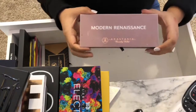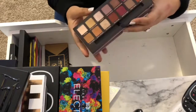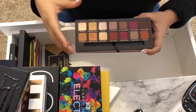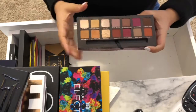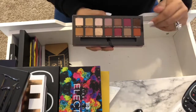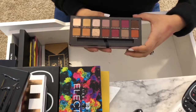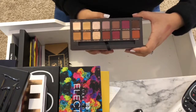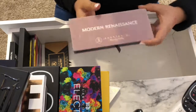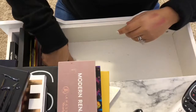This is the Anastasia Modern Renaissance palette. You guys, when this palette came out, I was super obsessed. It's like my name in eyeshadows. This is all calling my name. But I don't see myself using it as much. I don't know if it was just hype of having the new product or what happened, but I want to reach out to it more. I feel like there's a lot this palette can give me, and I just have been neglecting her. So I'm going to go ahead and keep you, baby.